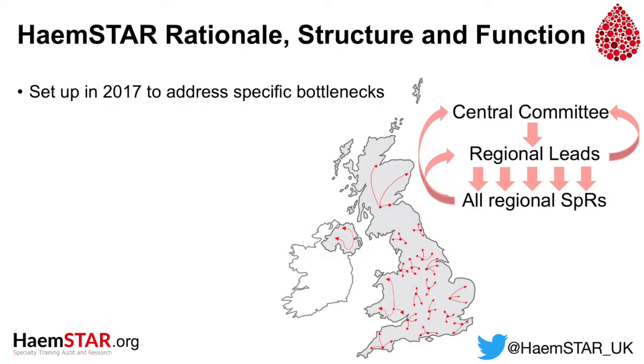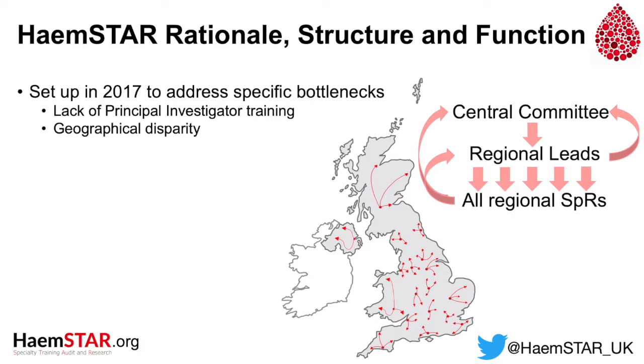The HaemSTAR network is a registrar-led UK non-malignant haematology network. It was set up in 2017 to address specific bottlenecks in the UK research infrastructure. It helps train registrars on how to be principal investigators leading clinical trials in individual hospitals, and it also aims to help open studies in smaller district general hospitals rather than just in tertiary referral teaching hospitals.